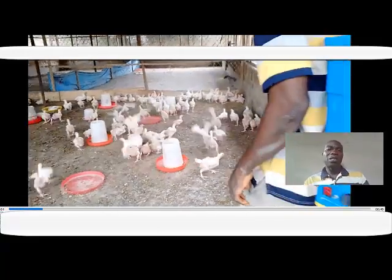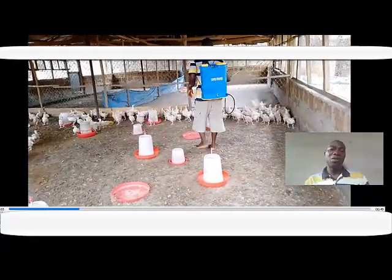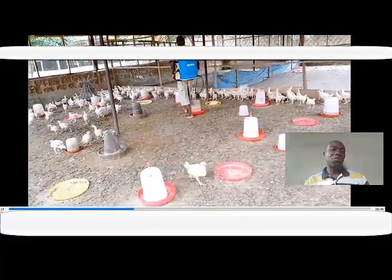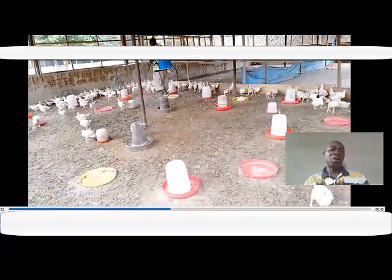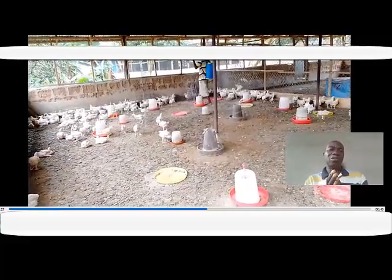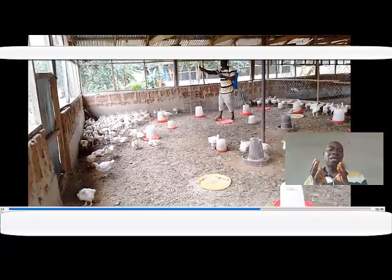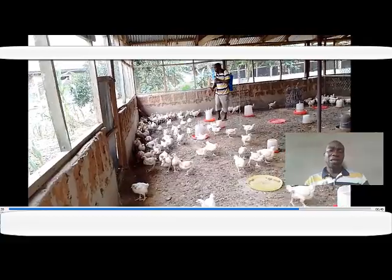Now I'm here to show you how to do the biosecurity as well. Now I've put on the sprayer. You can see how I'm moving gently because they are very tender. As gently as I'm moving, you can see some of them still getting scared. So you have to be very careful while you are doing this kind of biosecurity measure inside your pen. This one does not have any adverse effect on your chicks. Rather, it helps them. Though, as you see, I'm just doing it mildly, and not soaking the beds. You understand?